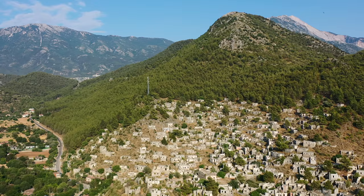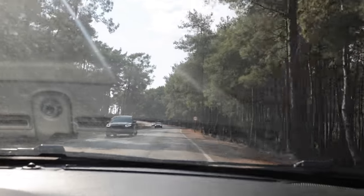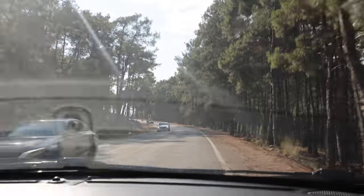We've now driven about 10-15 minutes away to this abandoned village. We paid 25 lira for two people to enter this amazing city, and we're gonna spend the afternoon exploring these abandoned ruins.